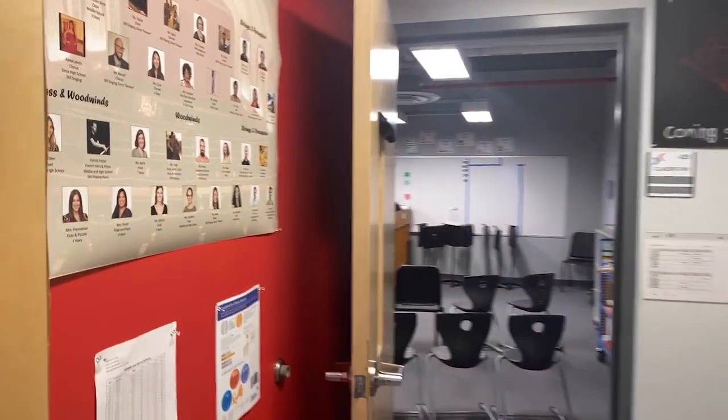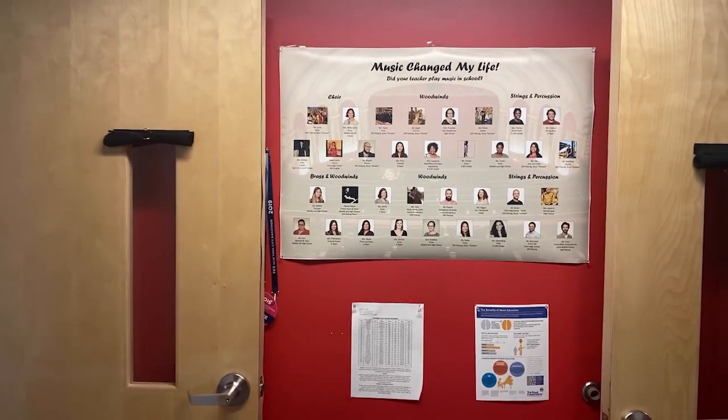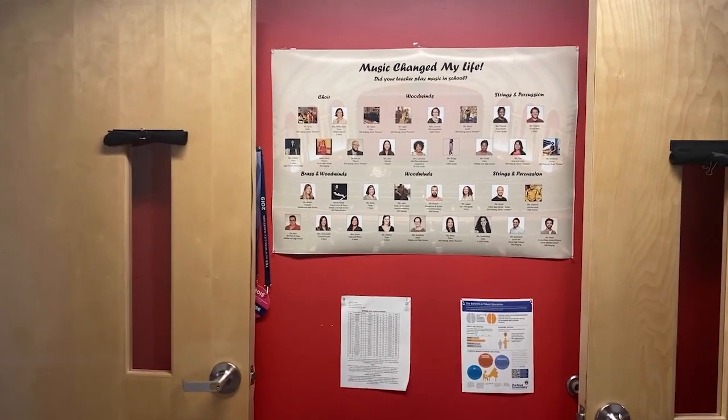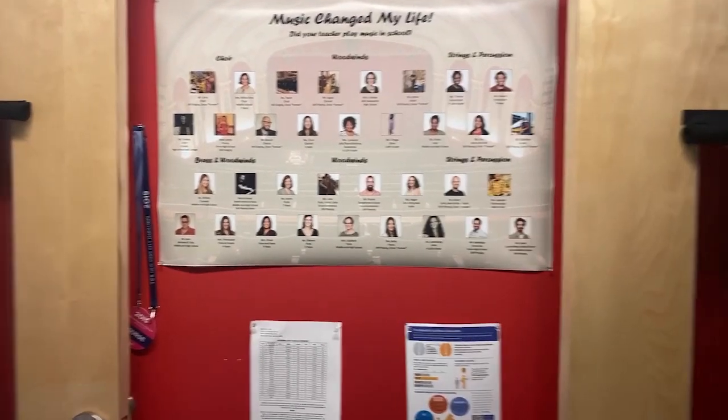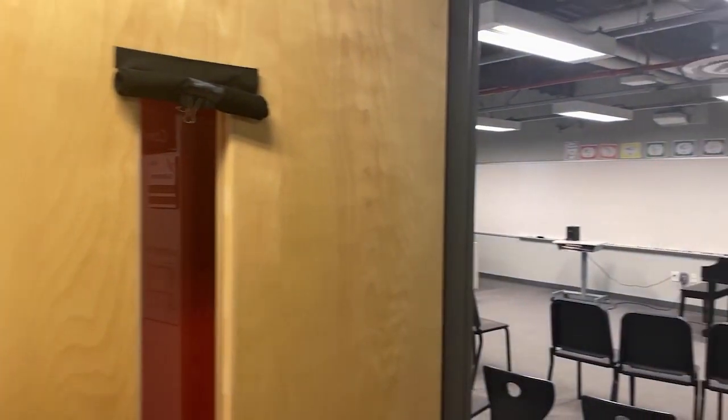As we head back into the hall here, we've got a poster of all of our faculty that have participated in band. That is me at the bottom. I was a flautist in middle and high school. And just behind the door here, you can see the badge from the New York City Marathon. They played outdoors for 4 hours in Williamsburg.